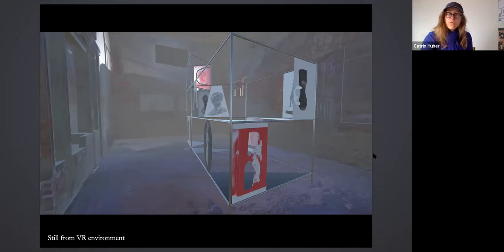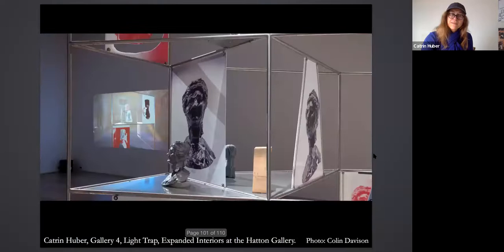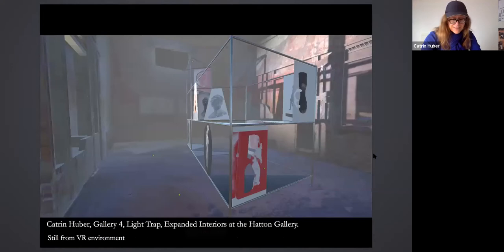within the VR. So they're quite dramatic shifts. And here you can see the installation as part of the VR, but also as part of the real exhibition environment. I should say that audio was an important element within the real-time environment, the virtual one, to slow down perception and to slow down the visitors.